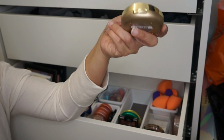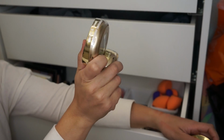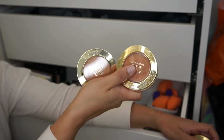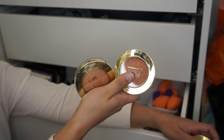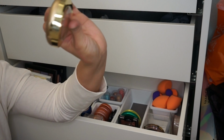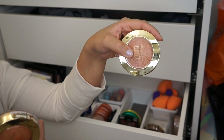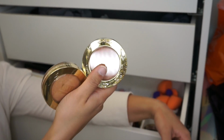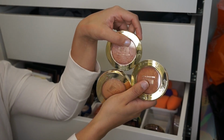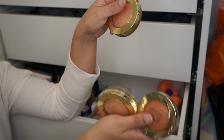I think I'm going to keep this one and play with it, but I might gift these during the holidays just because I think somebody else might like them. They're just not the kind of formula that I prefer. I still think they're a great bronzer, so I think I'm going to keep the color Glow and declutter Soleil and Dolce, even though these colors are really pretty, but they're similar. So I think I'm gonna just keep one. I don't know which one yet, and then declutter the other ones.